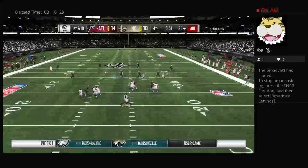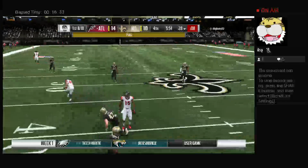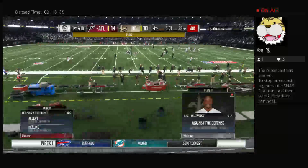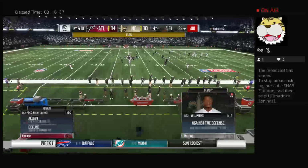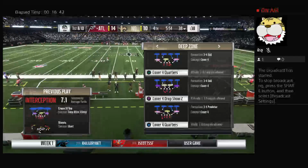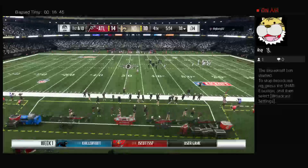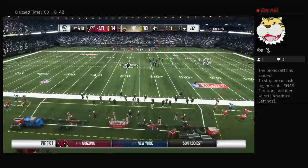After the interception, here's Ryan. And that'll be incomplete. We do have a penalty flag down, however. Let's see what that's about. So flag for the contact, pass interference. And I know that you're going to look at me and roll your eyes, and rightfully so, because you know what I'm going to say.